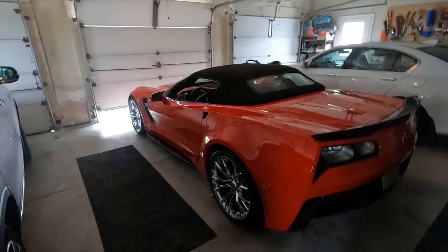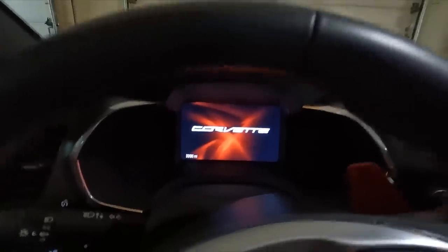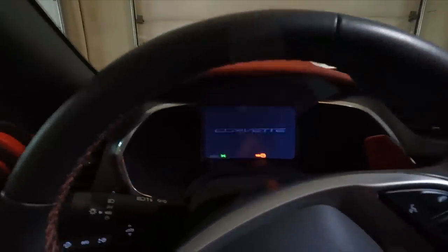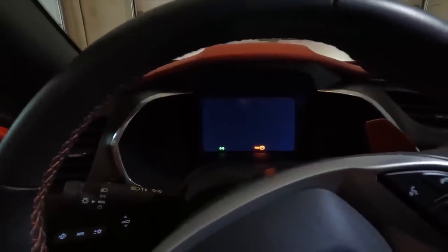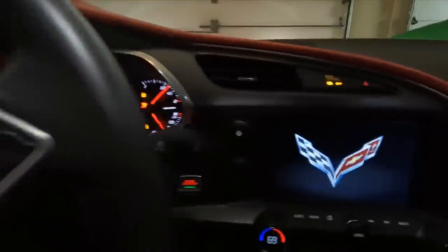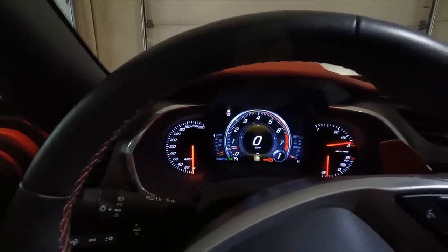So let's go. It is time to start up the beast. So let's get my morning greeting from my Z06 and get this party started. Here we go. I love it. And we are off.